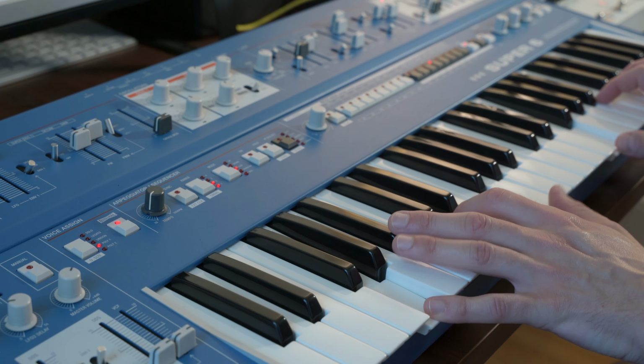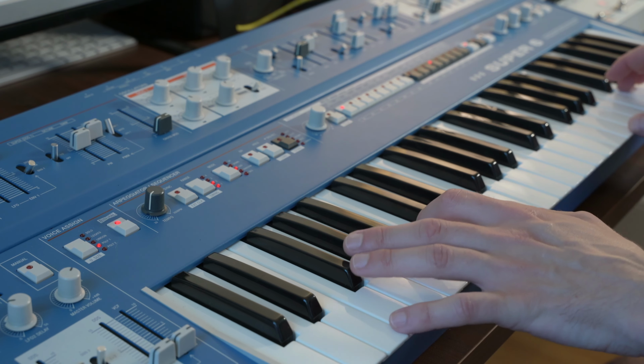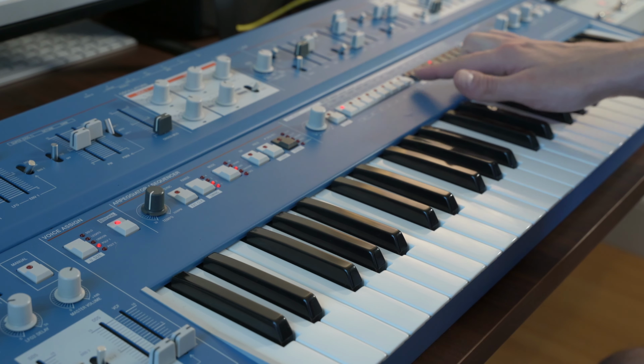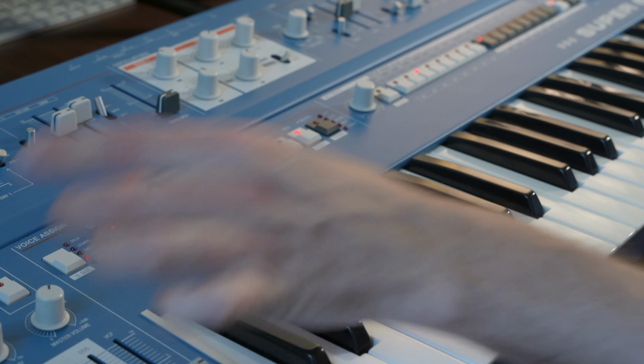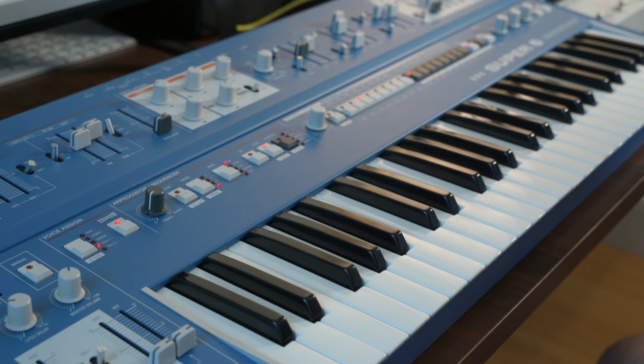Wow, I actually really like this. Really like this patch. I can't wait to do a full review on this synth. So this is pretty complex already. You can hear things dancing around in the stereo field.